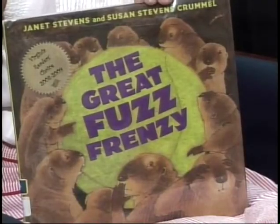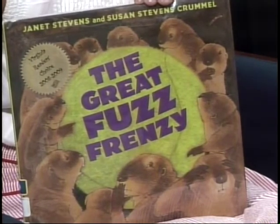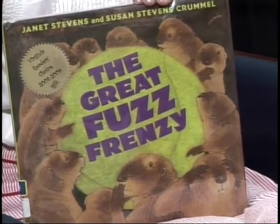Story Time tip number one, always look at the cover of the book to get an idea of what the story is going to be about. And on the cover of this book is a very special animal. It's called a prairie dog. You can go to the Norfolk Zoo to see prairie dogs.